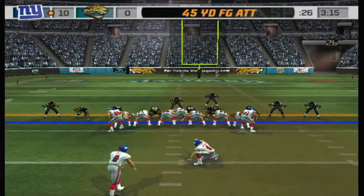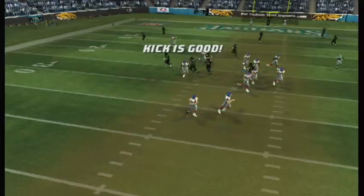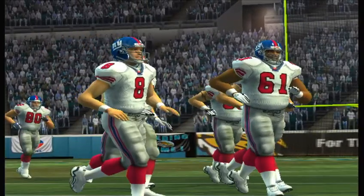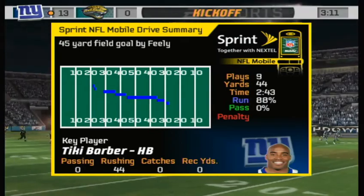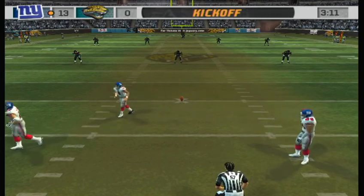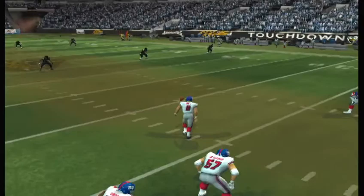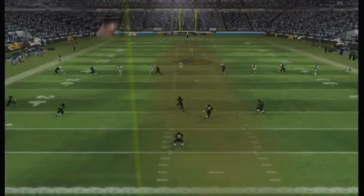This is going to be about a 45-yard field goal attempt. The attempt is good. The Giants are taking control in this one. J-Field looks like he's just about ready to kick this one off. Not a bad kick. They'll set up for the return. From the 7.